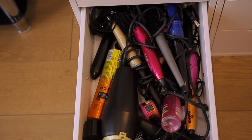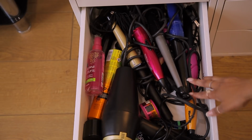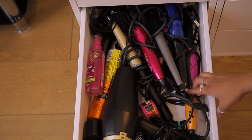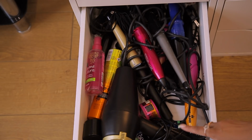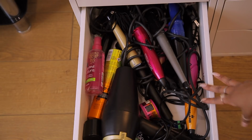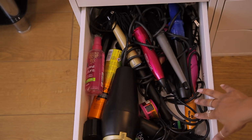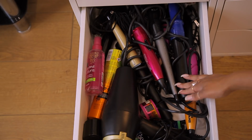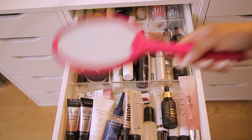So this drawer again isn't organized, but it's got some hair products, but the majority of this is just for curlers. You've got the bigger tongs, you've got narrow ones, I've got a hairdryer in there, I've got a wet look gel that I want to try out yet, and just tonging equipment if I want to change my hair up, and I've got a few of them, so I guess I could give them to charity because I don't use all of them. I just like to have the option. Now that is out of the way, let's get into the juicy stuff.